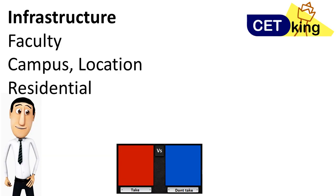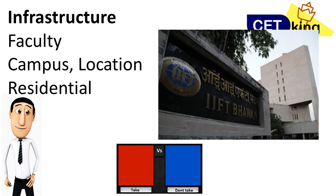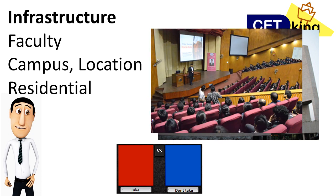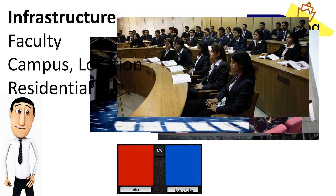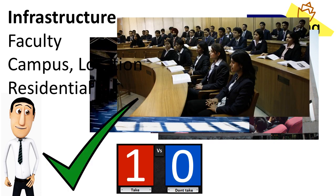Number one is the infrastructure: faculty-wise, campus, location. It's a perfect example. It's a perfect college. It's a complete residential program, which is ideal for the MBA. So I do recommend this college as one of the finest colleges you'll ever see. So number one is yes. So you should take the exam. We have a scorecard down there to take or not to take.